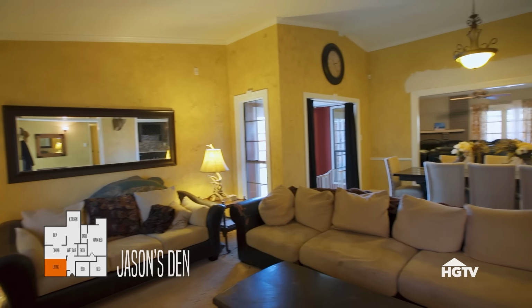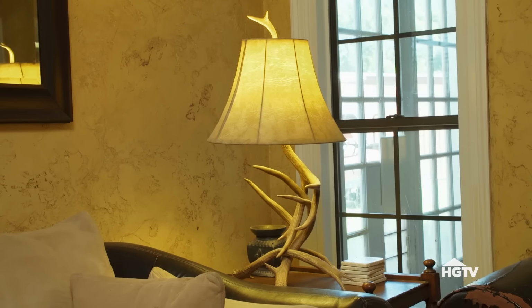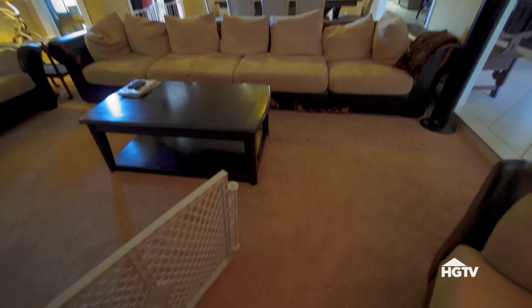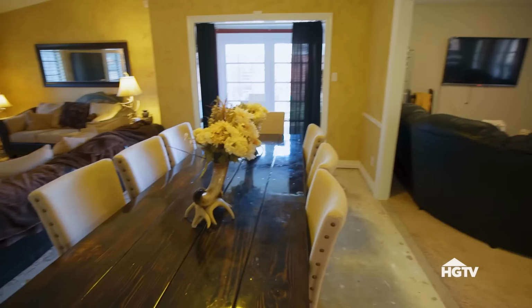We've got couches that giants could sit on. We got ducks, we got deer, we got fish, we got antlers. It gives me a great sense of the people's style and taste before I even get to talking to them. I kind of would like to do something about the flooring. And the lighting is terrible in this house. Chandelier, track lighting.